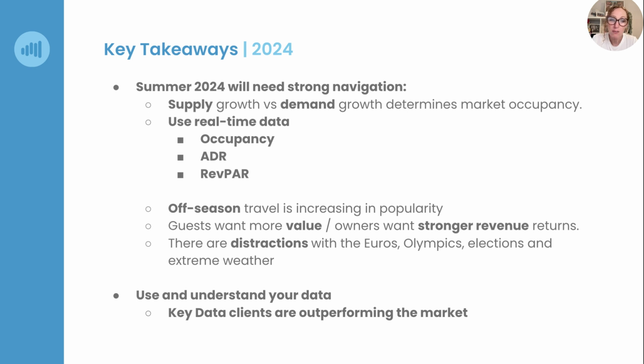There's an awful lot of the summer still to sell. It's looking positive, but make sure you digest into your own data and understand it, and understand how the market's reacting, so that you don't get left behind. It's clear to see that KeyData clients are outperforming the general market.